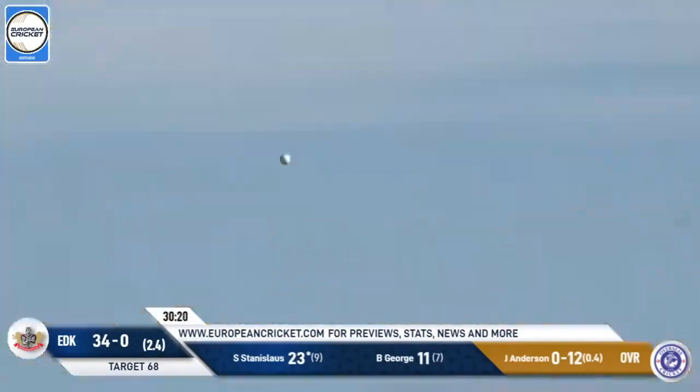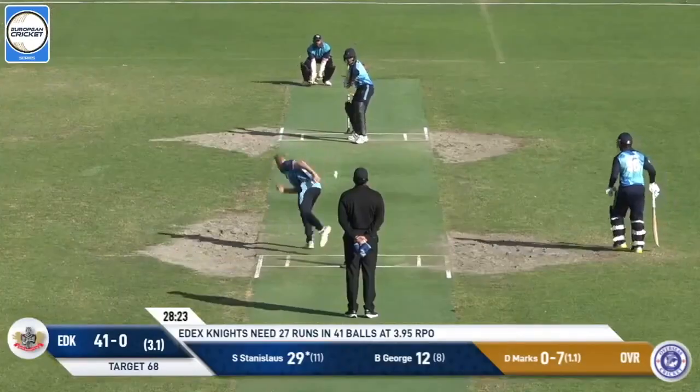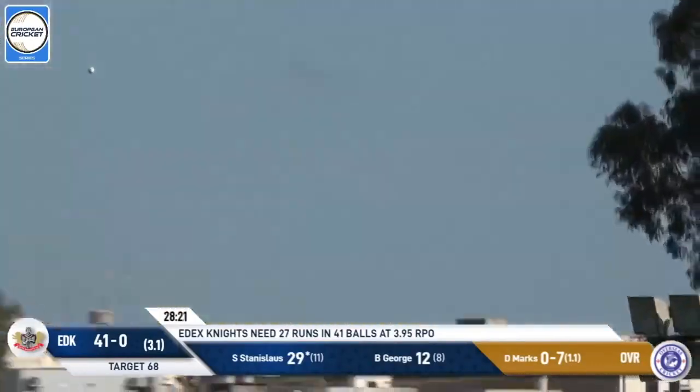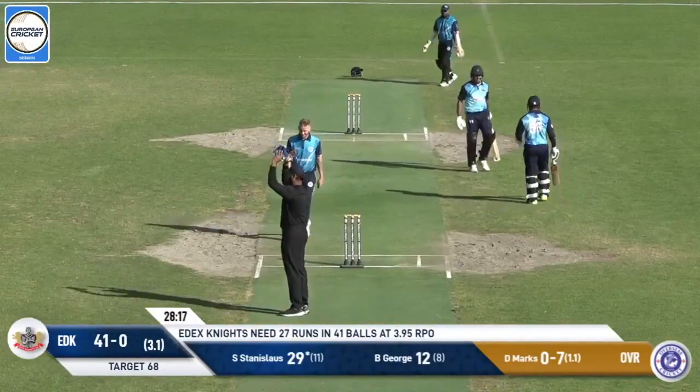Oh, this is absolutely tremendously struck. It's going to go away for 6. Stanislaus is battering this overseas attack. Oh, nice shot, as that one is clipped away all the way for 6. Stanislaus gets a short ball and he pumps it. Good batting.